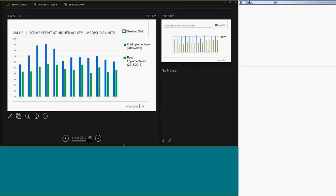And then we really look at that time spent at higher acuity. So now this is looking at 2 hospitals who are now starting to go on their 3rd year of go-live. In that data set, you can see clearly how we've dropped significantly every single month, including those immediately following go-live, the time that our patients are spending at higher acuity.